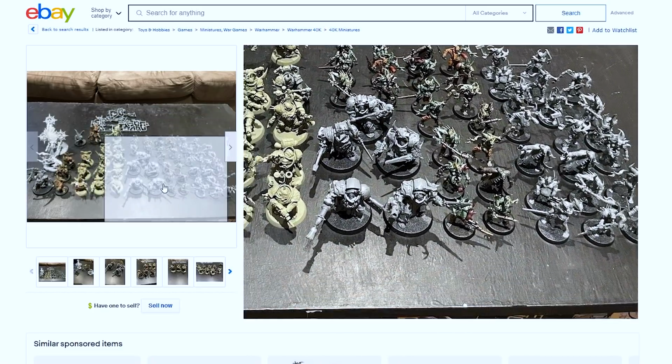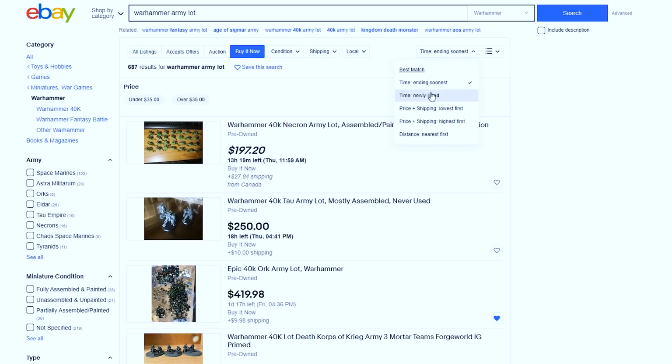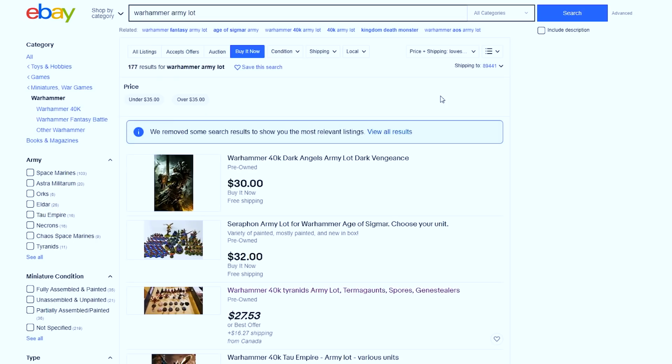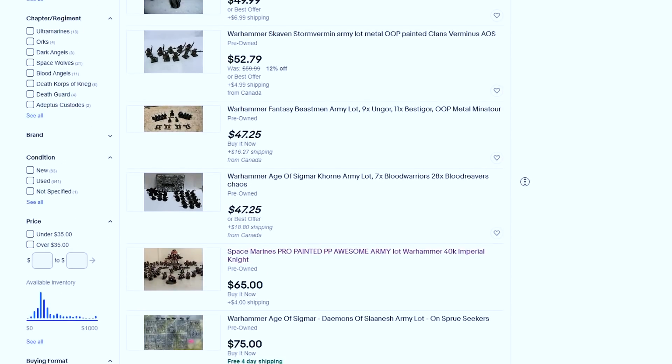Okay, so let's skip this and start to look into what we can actually see. Sort the search by price and buy it now. These tend to be the most expensive lots, but you're also more likely to get something pretty nice. Now we're in a good range of lots and we can start to pick out things that look pretty interesting.